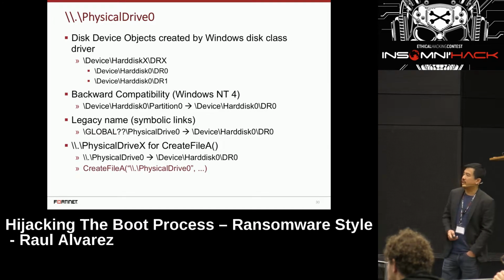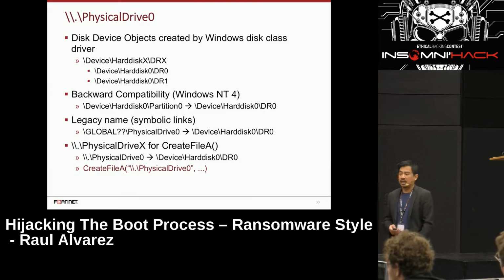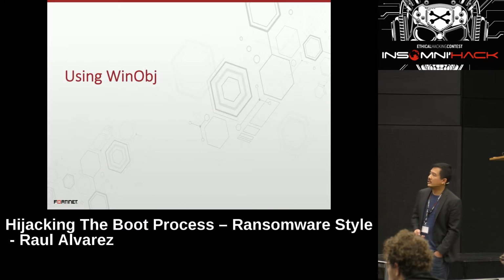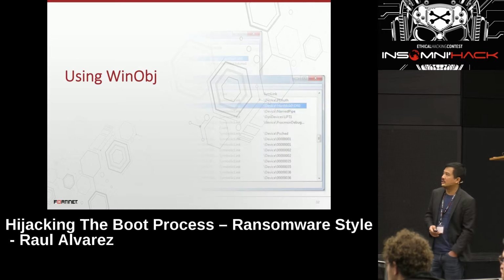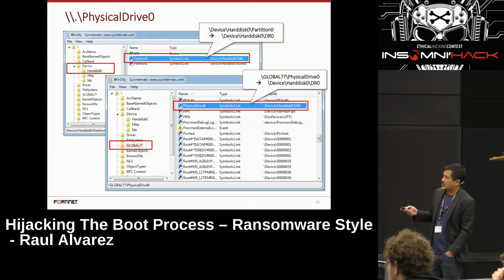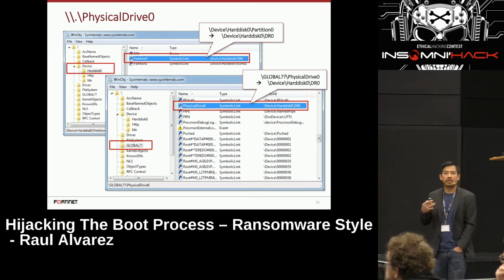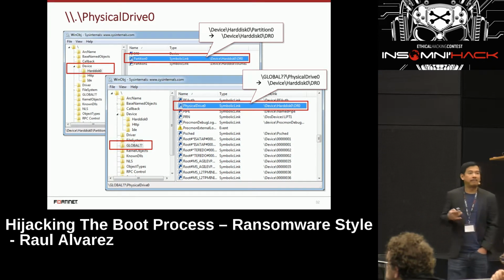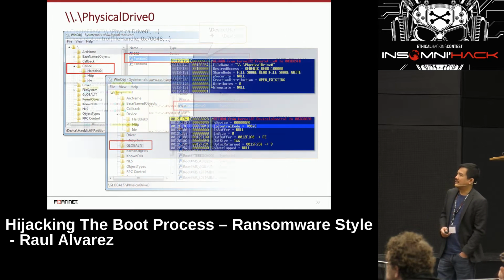To open that, it is actually considered a regular file. Your MBR is considered a regular file, which is CreateFile on PhysicalDrive0, and then it calls DeviceIoControl later. You can use WinObj. It is another tool wherein you can tell which way your operating system is calling your physical drive 0. Are you still with me? That is WinObj, that's the tool.